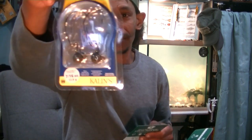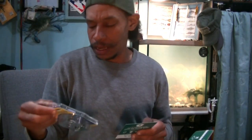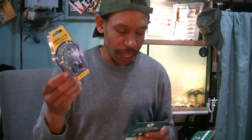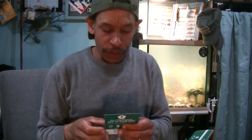Next, Kalin's Googly Eye Swim Jigs. We got some more. This time it's the green pumpkin again. We've had the green pumpkin, and then we've also had the pumpkin seed, or the brown color. Again, it's got that glass eye. I refer you to some of my other videos when I delve deeper into these. I do like them. They have their place, certainly. This is also a good time of year for those as well.